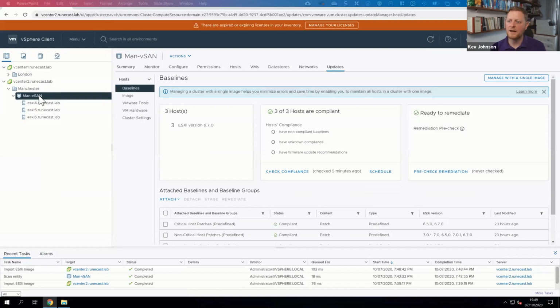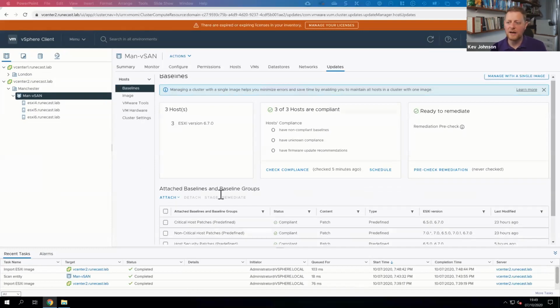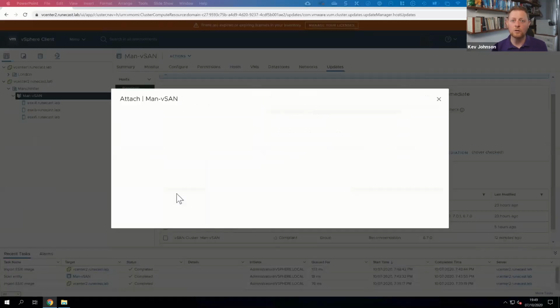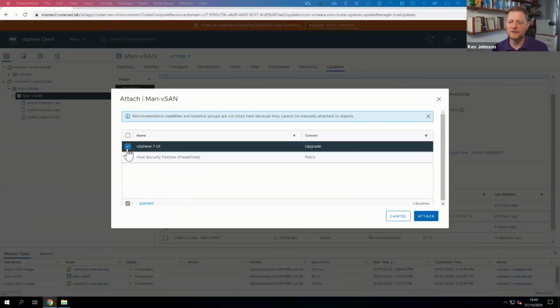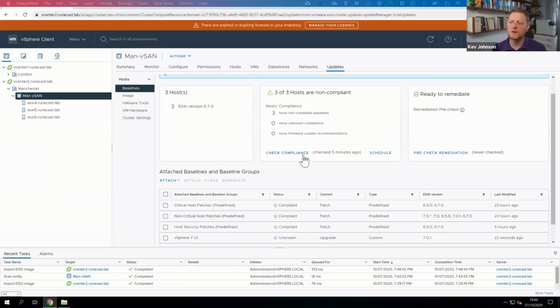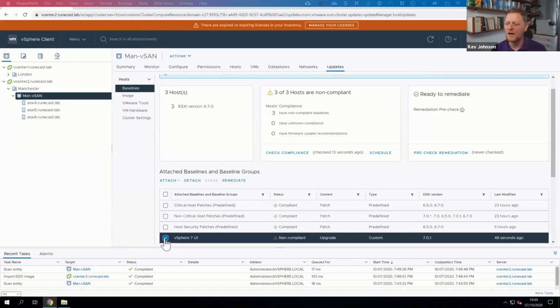So we go into updates. We need to use baselines because we can't upgrade this cluster to Lifecycle Manager yet because it's not all running vSphere 7. So select the baseline, hit attach, and then we just do a compliance check. Compliance check typically is going to take a couple of minutes, but we can see we're not compliant with the vSphere 7 Update 1 baseline.